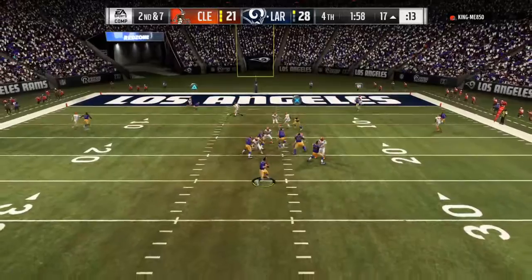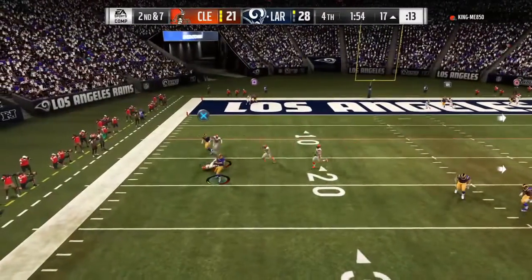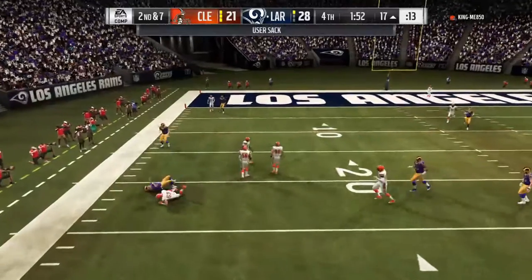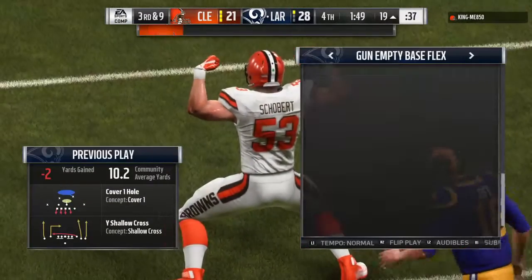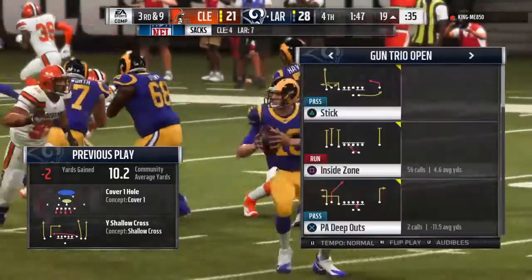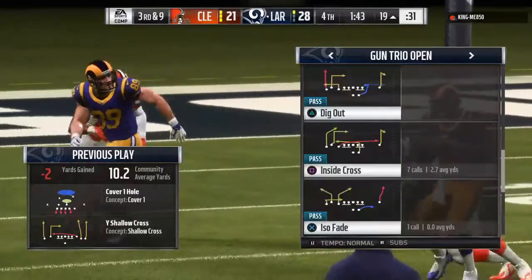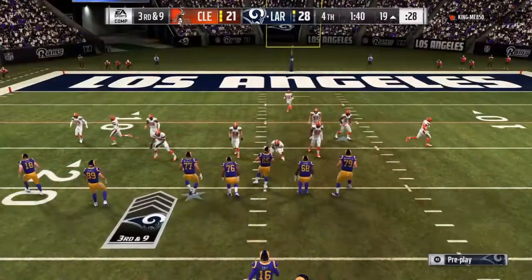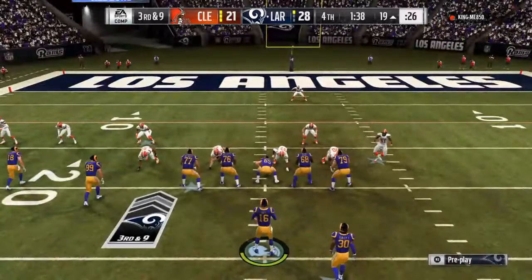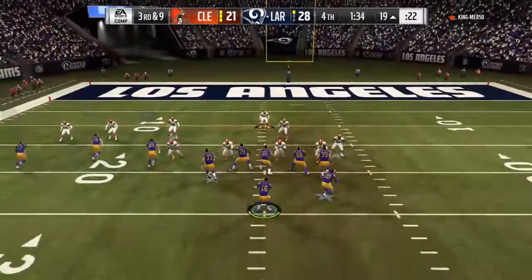To throw on 2nd down is gone. Buying time to his left. Escapes the sack. And he can't get a throw away. He's taken down. Joe Schobert able to drop him for a loss of a couple. Brandon, more often than not, you'd say they've had his number, and we can count them up so far. 1, 2, 3, 4 sacks given up.